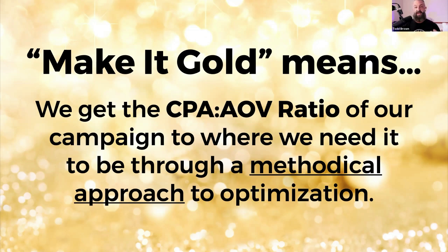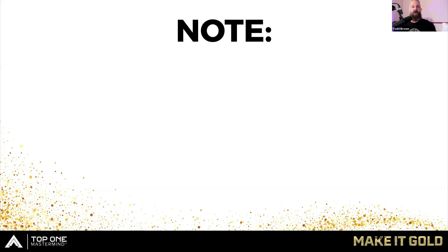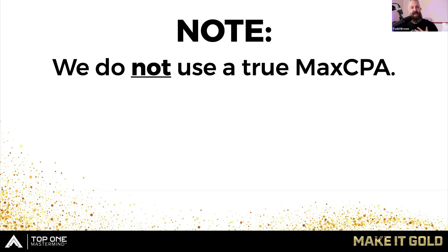And certainly the quicker we can earn our money back, the quicker we can return 100% of our investment as we're acquiring buyers, the faster we can grow, the faster we can turn those dollars over. And so making it gold means we get our cost and our AOV, our CPA and our AOV, to the ratio that we need it to be. Now, for reference, and if you've got a question about this, save it for the end. But for reference, in our world, we do not use a true maximum cost per acquisition.